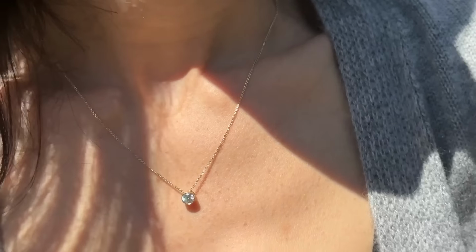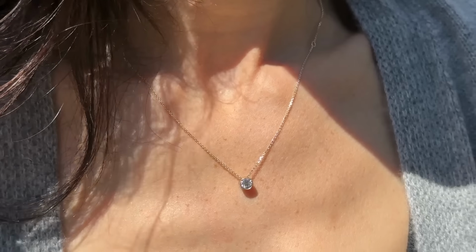And again, this really just does dazzle, and it has just such a bright, clear sparkle.